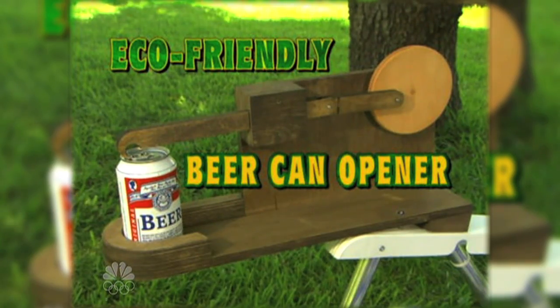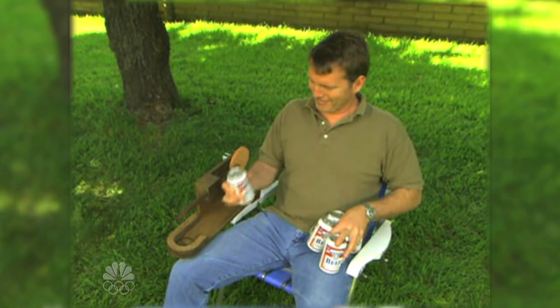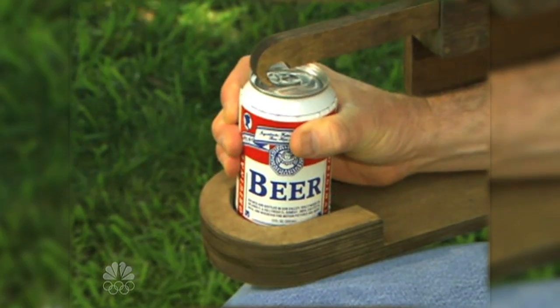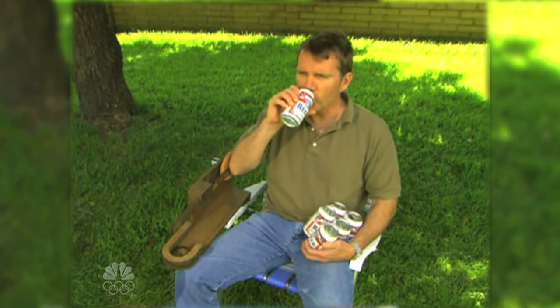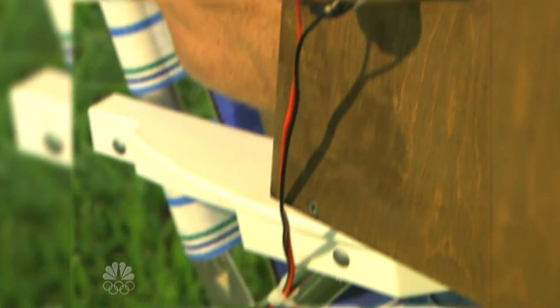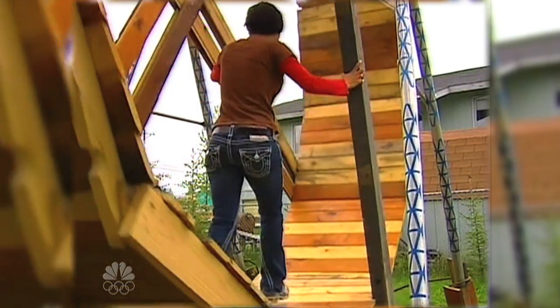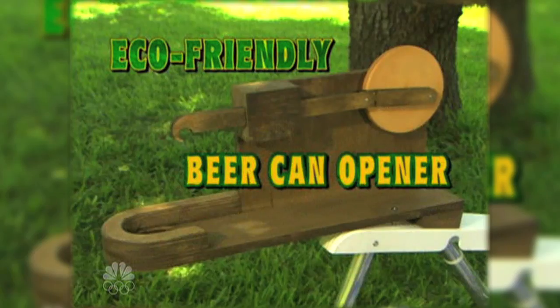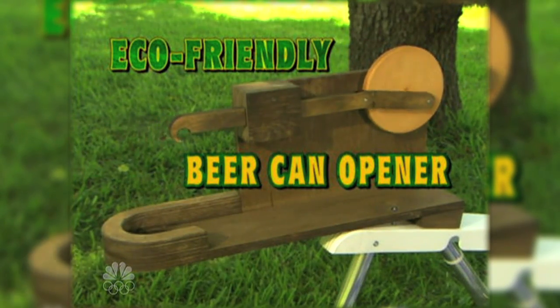Avoid the risk of losing a fingernail with the eco-friendly beer can opener. Simply attach this amazing can opener to the armrest of Dad's chair and take the danger out of opening any domestic or imported beer. And the best thing about this revolutionary new product is that it comes with its own renewable energy source. It's powered by Mom on a giant hamster wheel. The eco-friendly beer can opener, available at major retail outlets everywhere.